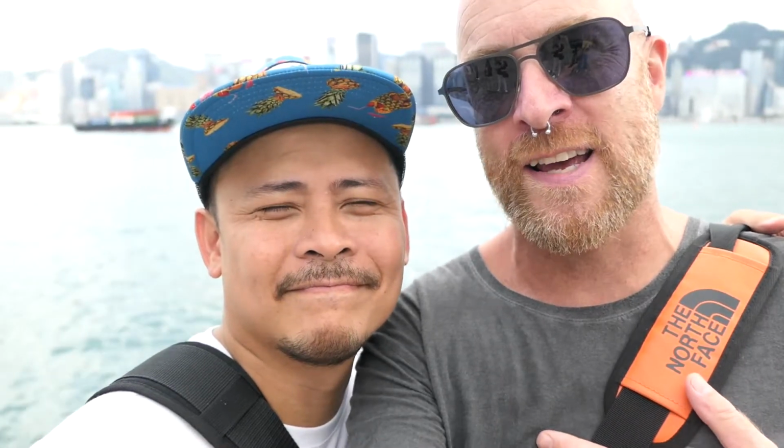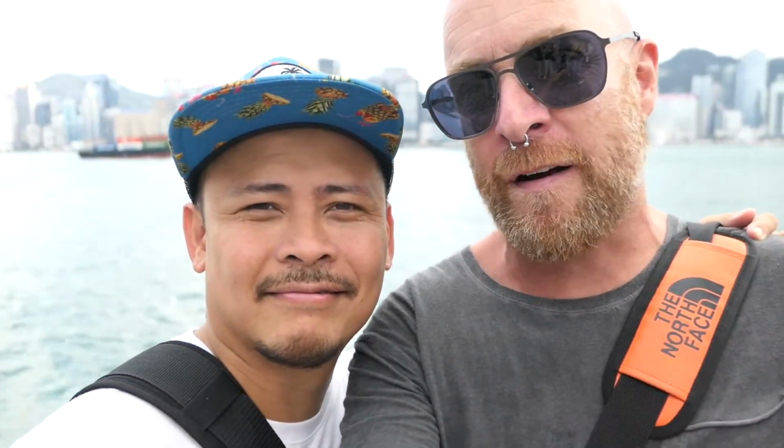Behind us is probably one of the most recognisable harbours in the world. As we stand here, we can hear all the helicopters above us and the ferries behind us, whisking all the rich and the famous around, I'm sure. Listen to the helicopters. So we're on the opposite side now. In the background, that's Central.